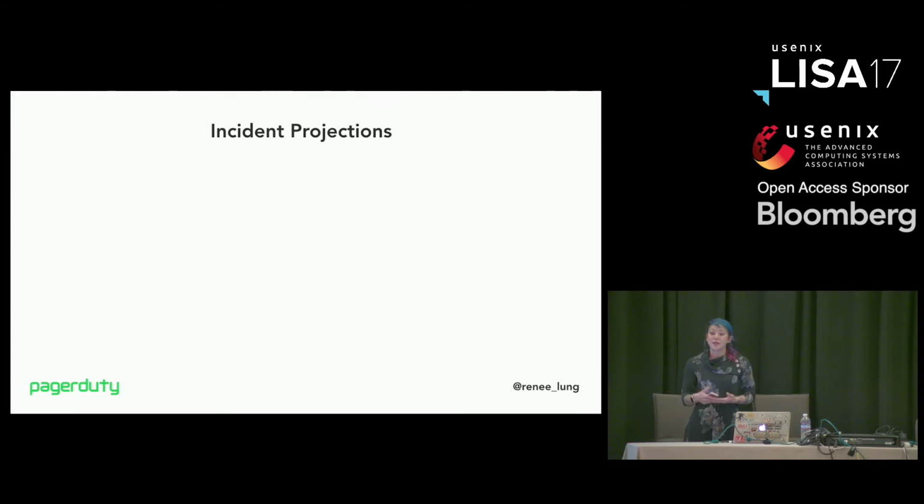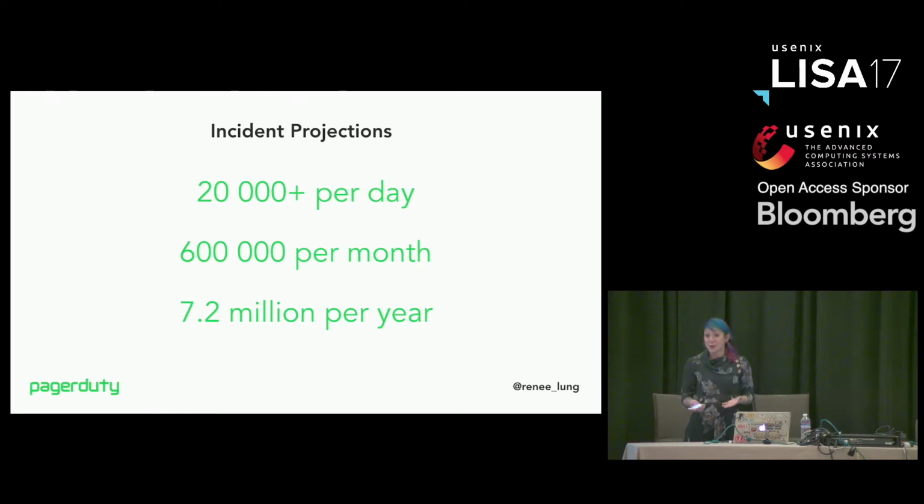So given known incident creation rates from our most active account, we expected an exceptionally large account to create up to 20,000 incidents per day, or 600,000 incidents per month, and that translates to about 7.2 million incidents per year. So aside from the problems of processing rapidly incoming events and making sure that our data stores can keep up, one of our biggest challenges was simply how to display all of these incidents. So, for example, if we're struggling to sort 100,000 incidents by status or origin, trying to do the same thing with anything even approaching 7.2 million is a one-way ticket to Timeout City.